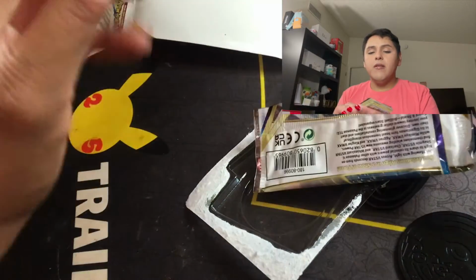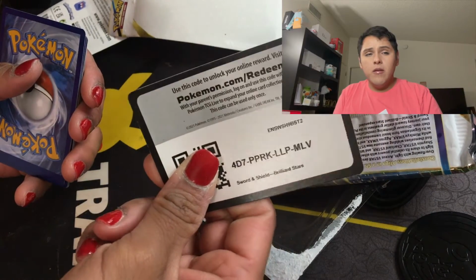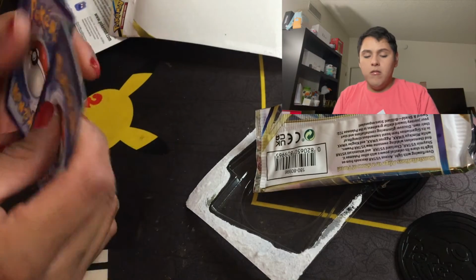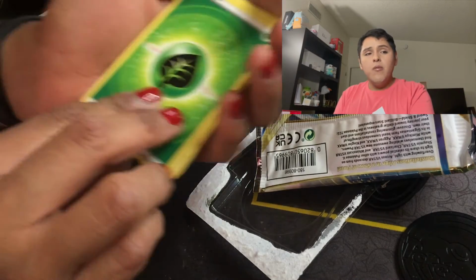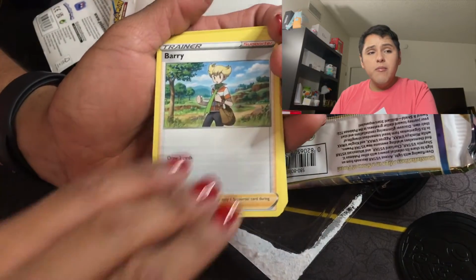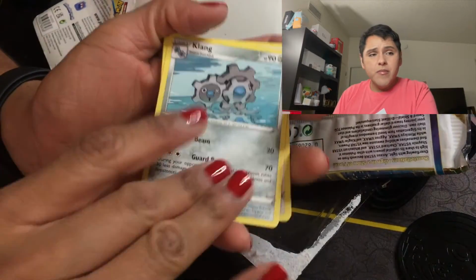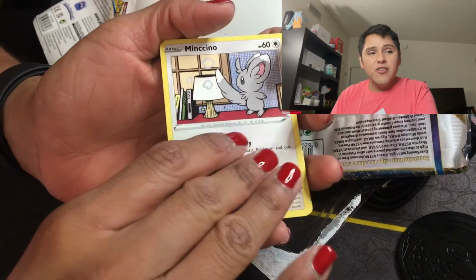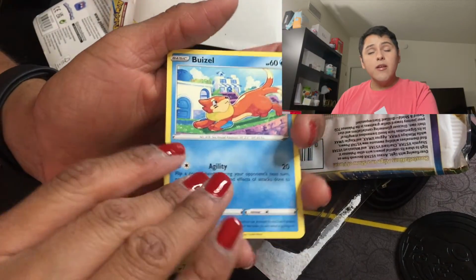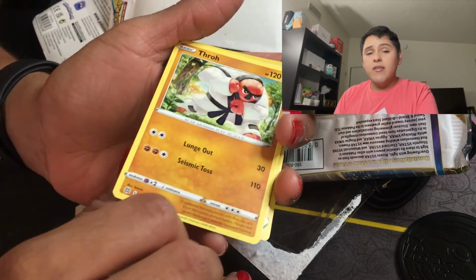Okay. Let me open up the cards. Here is the card. And we have a green energy. We have Stravia, a berry. We have a Klung. A Mincino looking super cute. A Kara Blast looking amazing. A Buzel. Hawlucha. Ooh, I'm picking up the scent. I don't know what scent that is, but.